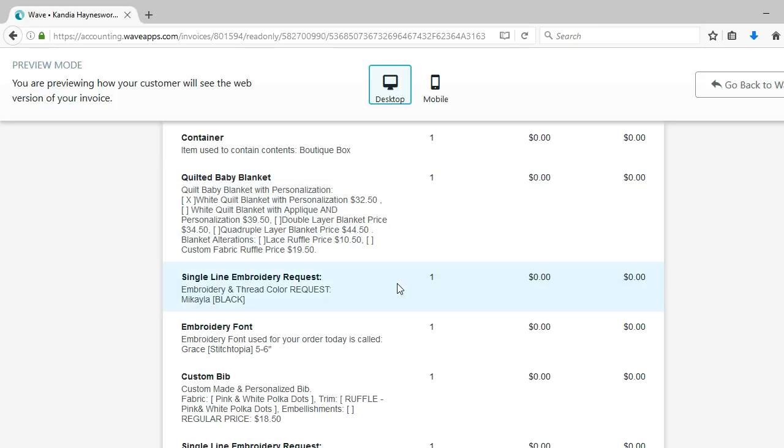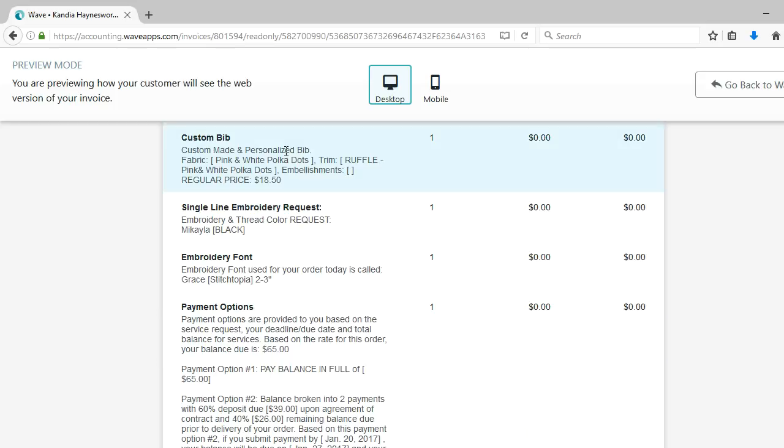Following the information for the personalized item will be the embroidery request. The title indicates the embroidery will be done on one line, and the description states the personalization request and the thread color that will be used. The embroidery font is stated as well. It tells the customer the name of the font, the embroidery designing company, and the size of the font that will be used.